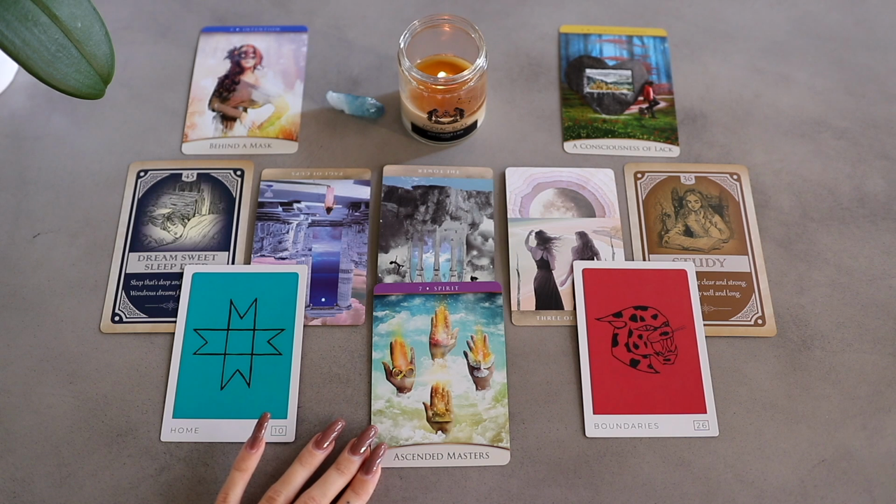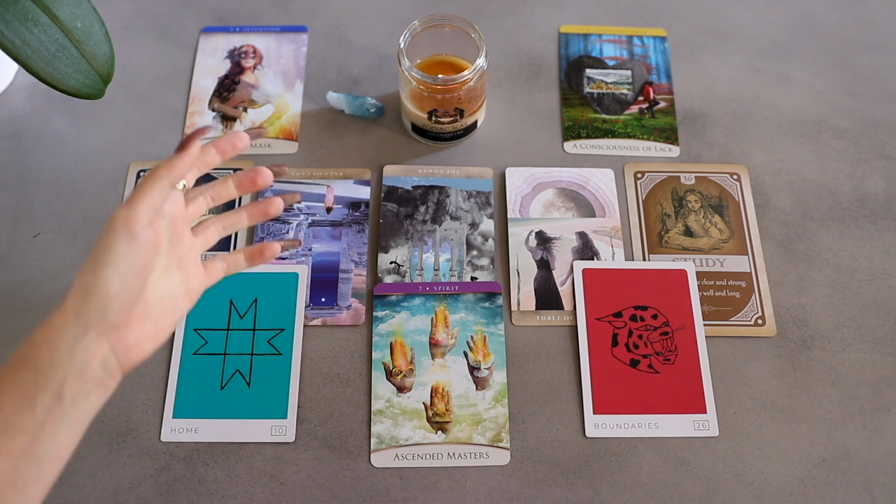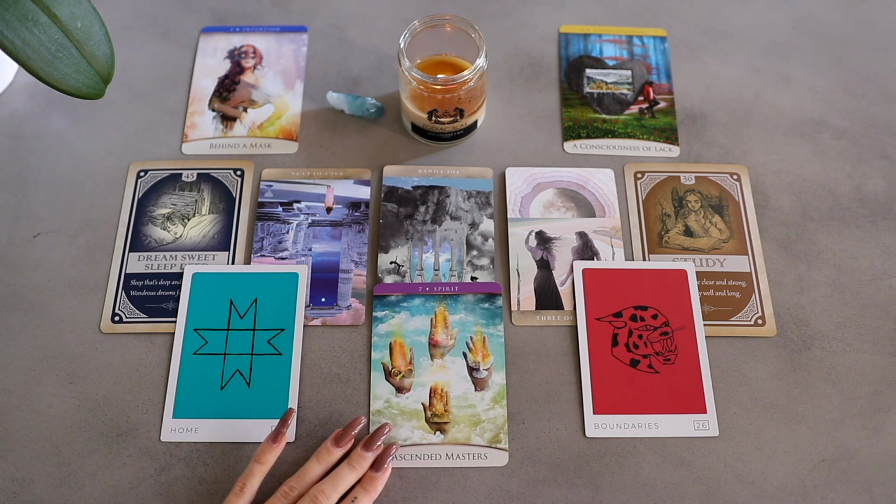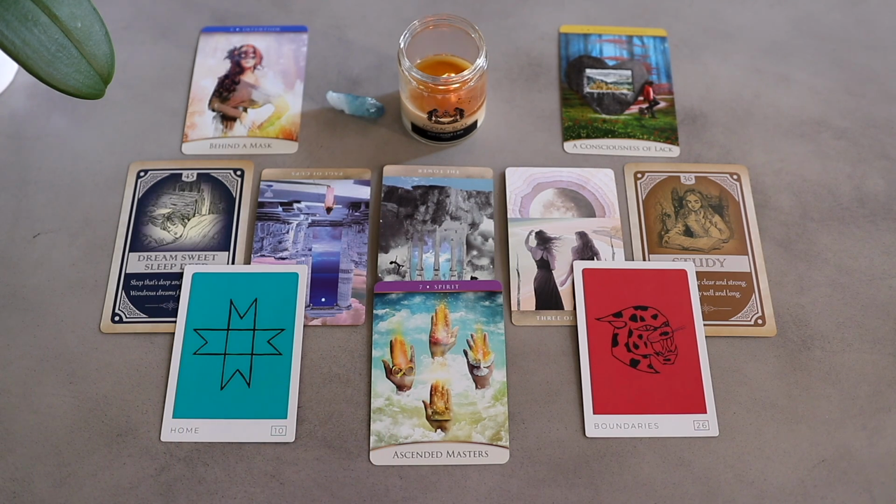The fact that we have ascended masters coming through, I really feel like you guys are actually being guided through this. So you guys are manifesting your dreams, and the reason why you even are attracted to these dreams is because subconsciously you're attracted to actually being your true authentic self deep down inside, but you just don't know how yet, or it seems like a frightening thing. So you're being guided right now through that to open that up.